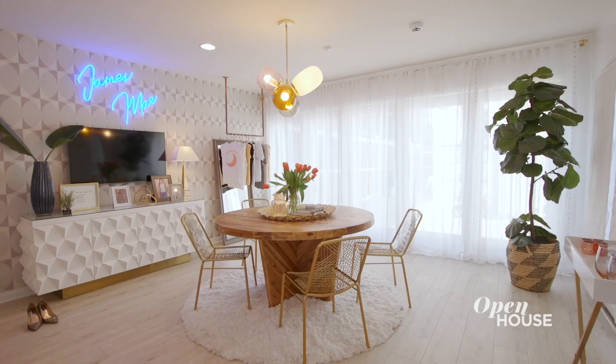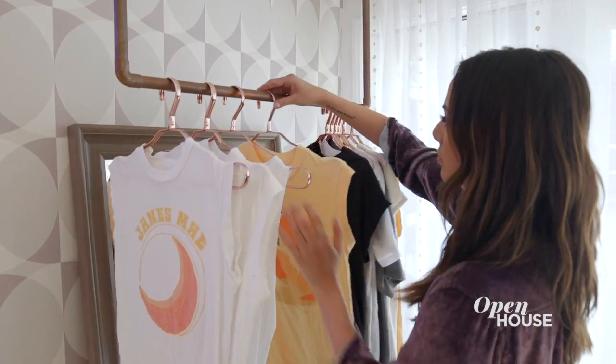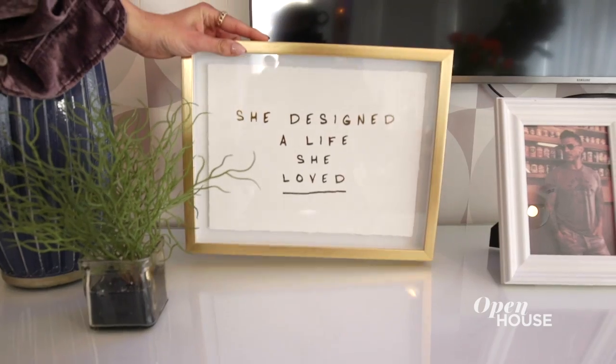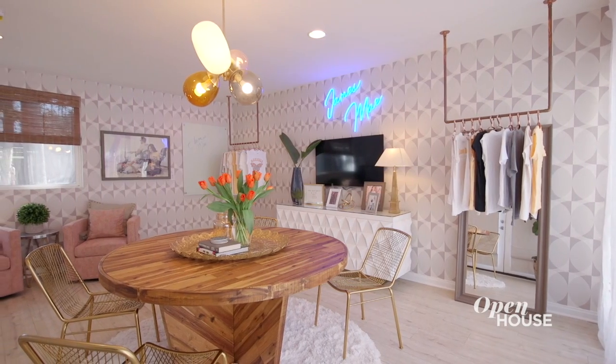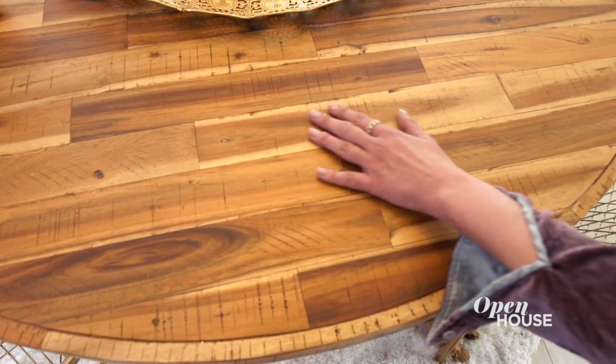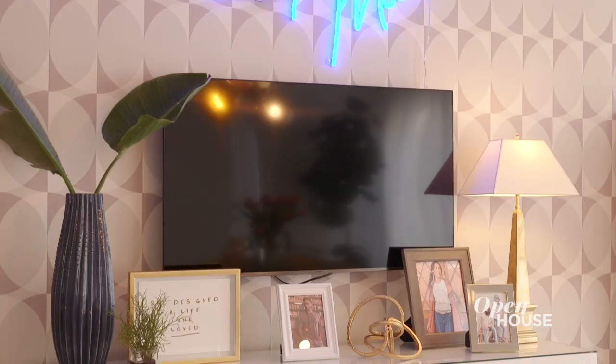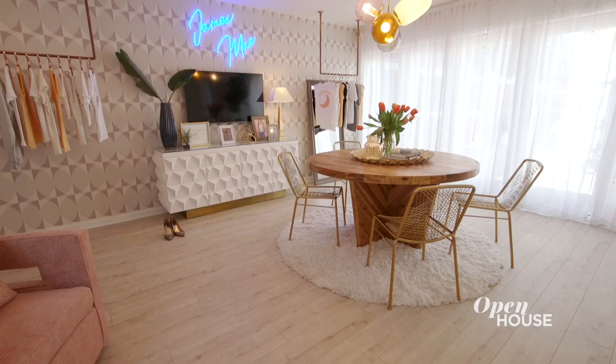This was formerly the garage that I have converted into my James May headquarters, my clothing line. It's really kind of 70s, like vintage rock. We tried to stick with a lot of sustainability. This is a reclaimed wood table. We use copper piping to essentially use as hangers. We do have a lot of meetings here. Being in this room inspires so much creativity when we're designing.